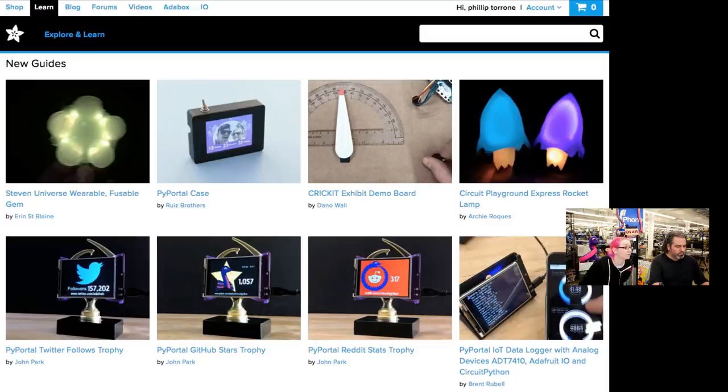We also have from Archie this really cute Circuit Playground Express rocket lamp, which is like a crafted lamp, and it has NeoPixels at the bottom that flicker like a flame, and then the rocket shoots off. So it's a lamp that has a little bit more interactivity to it.